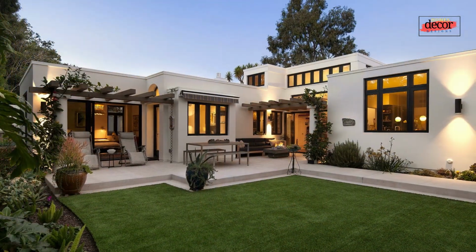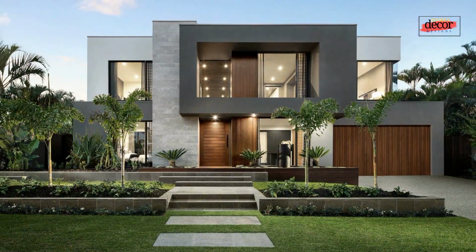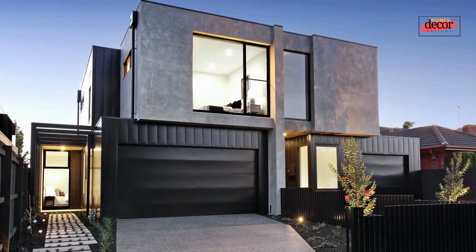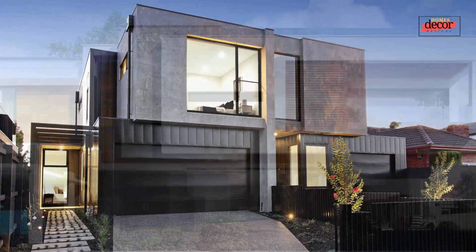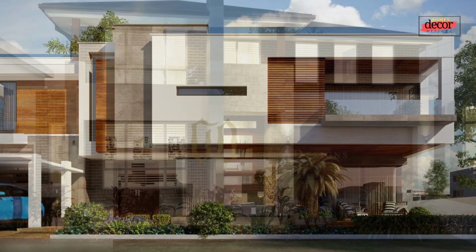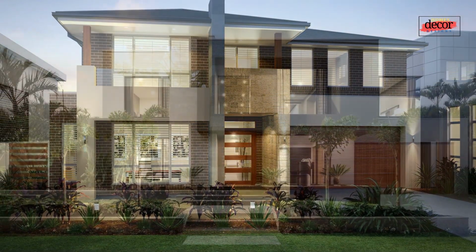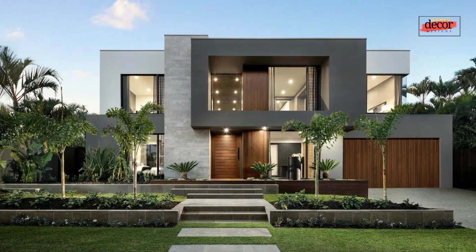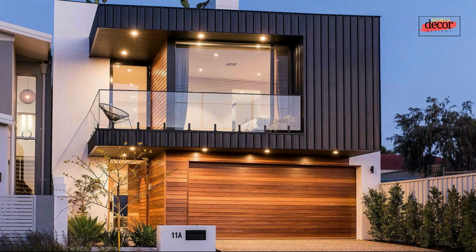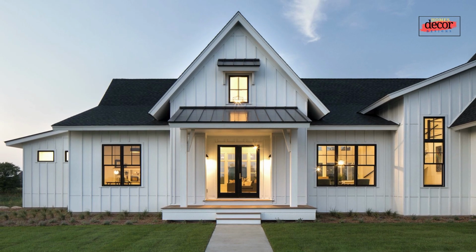What is the best material for a modern house facade? There is no single best material for a modern house facade. The best material for you will depend on your budget, your personal preferences, and the overall architectural style of your home. However, some popular choices for modern house facades include: First, glass. Glass is a versatile material that can be used to create a variety of looks, from sleek and minimalist to bold and dramatic. It is also a good choice for energy efficiency, as it allows natural light to penetrate the home.